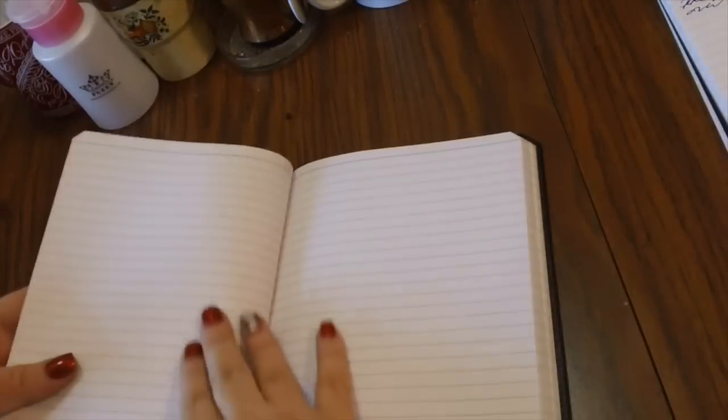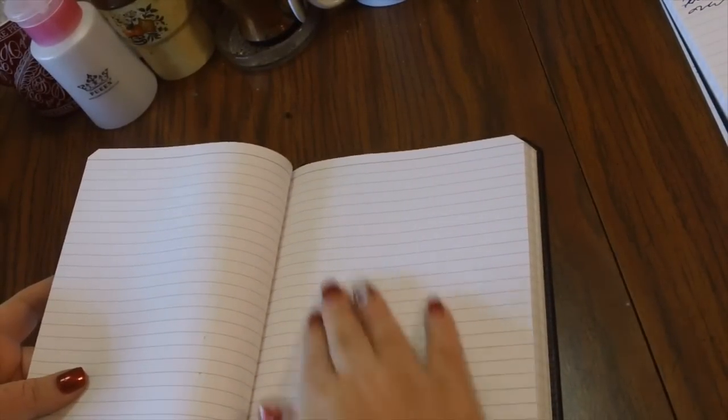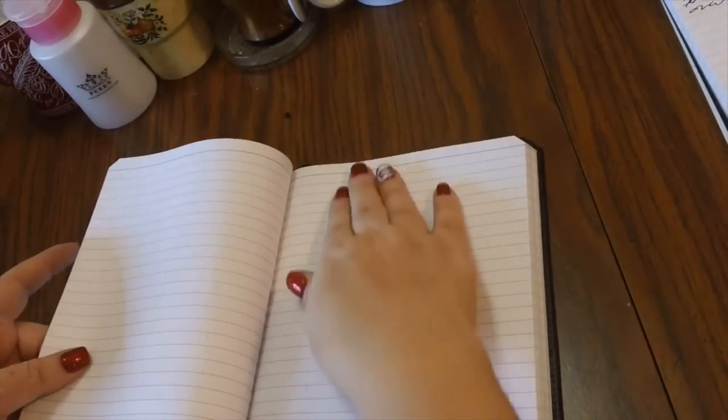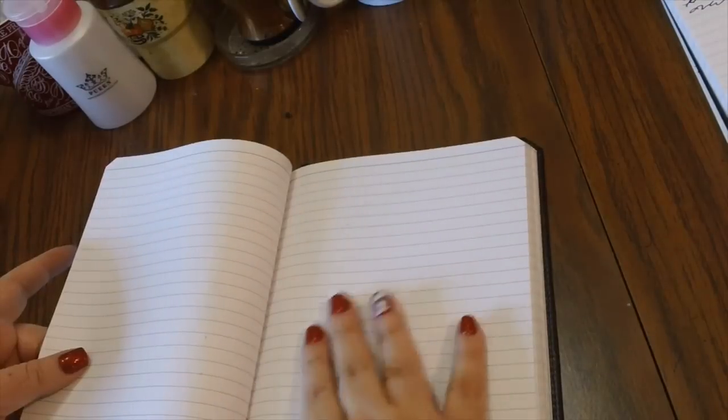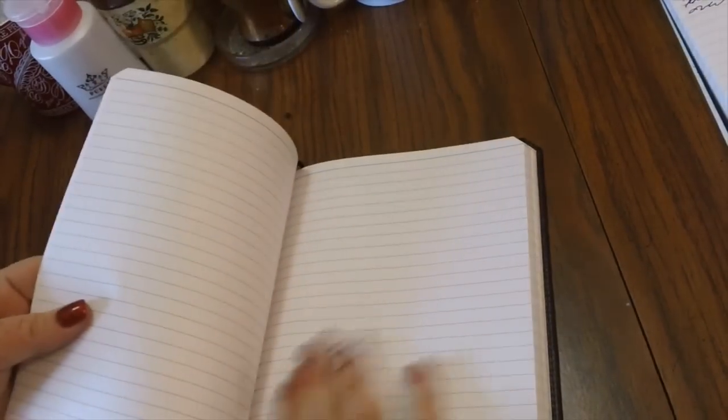And it's very, very fountain pen friendly. They make their own paper. It's very fountain pen friendly, and it's kind of a smoother paper. It doesn't really have too much of a rough texture. It's got a little bit of tooth, but not a whole heck of a lot.